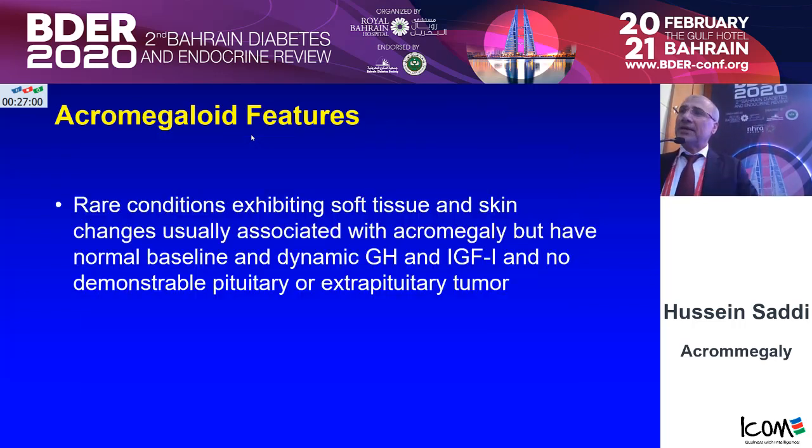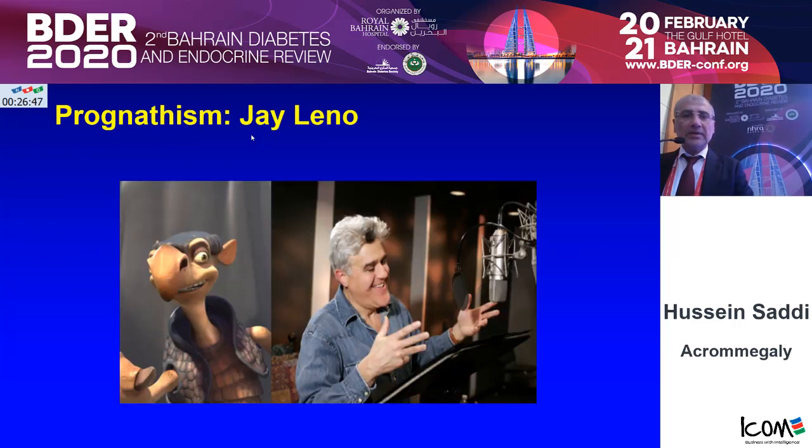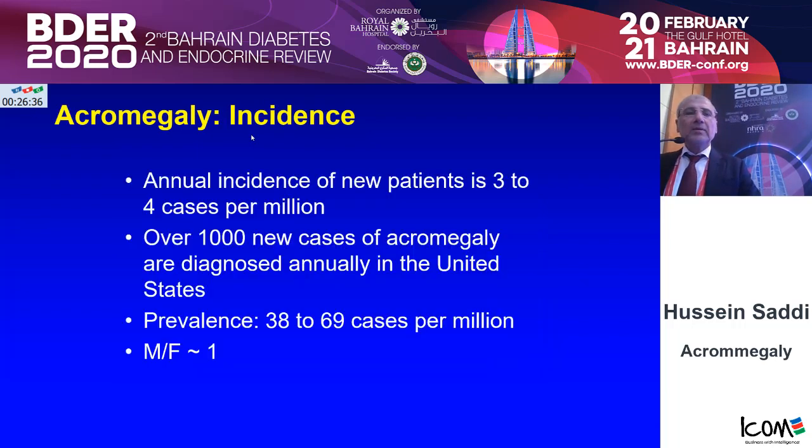Acromegaloid features are not acromegaly. People look like they have prognathism and some other features, but if you evaluate them, they don't have any abnormalities. And the famous picture here is of Leno, who has prognathism. His mandibular bone is long.